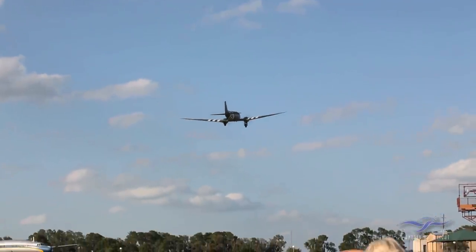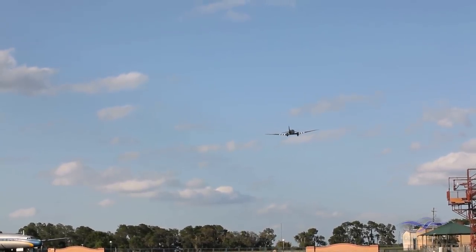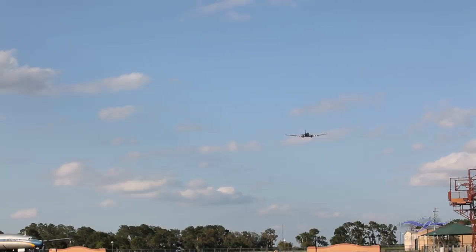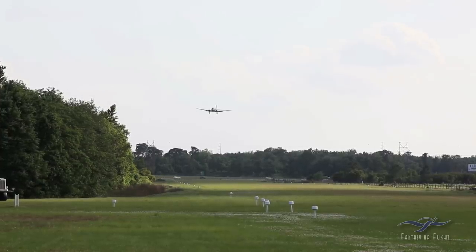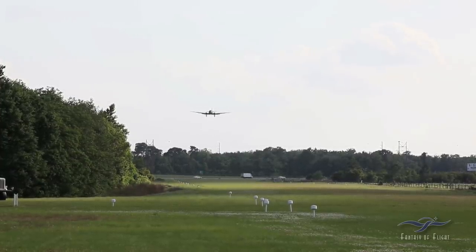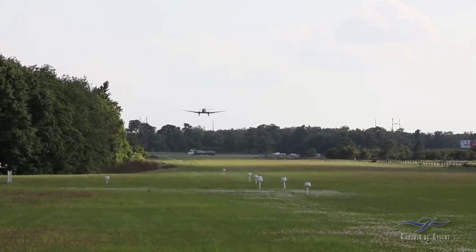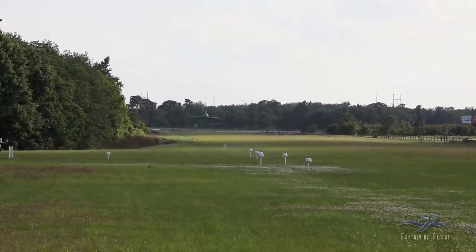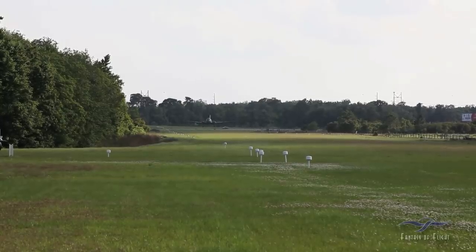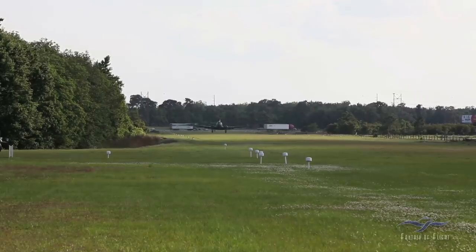The landing gear sometimes, like on a P-40, one gear will go up before the other one. It's basically the way the hydraulic fluid is circulating in the system. But the main thing is that they go all the way up, and mainly that they go all the way down. Yeah, so here you can really see the crosswind. Left wing down there, touching down on the left wheel.